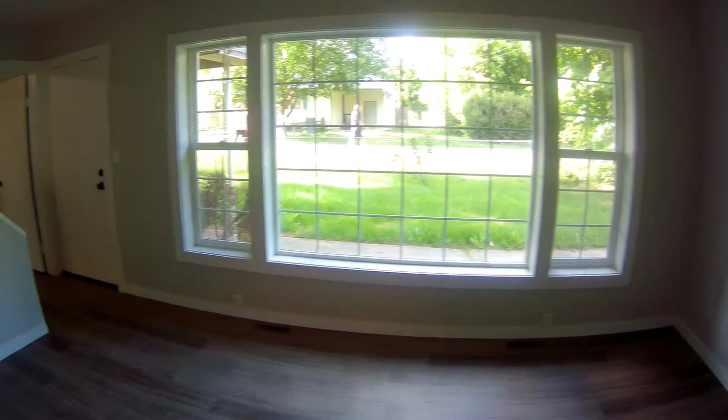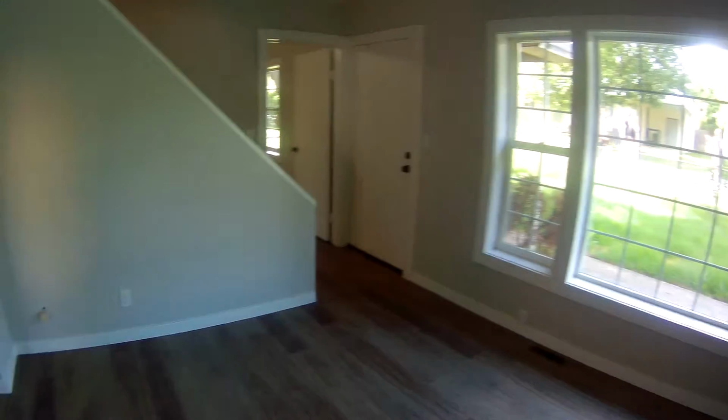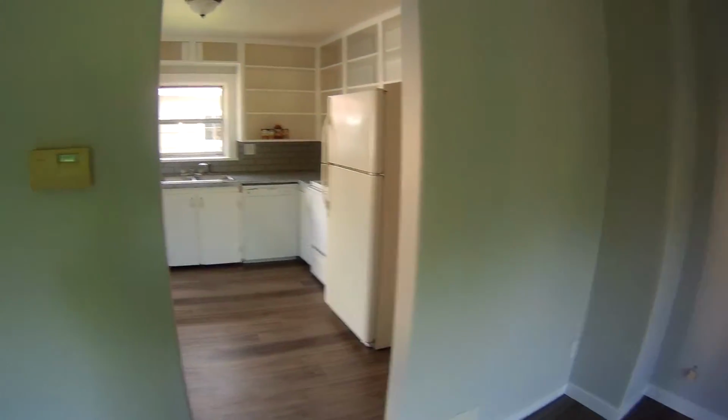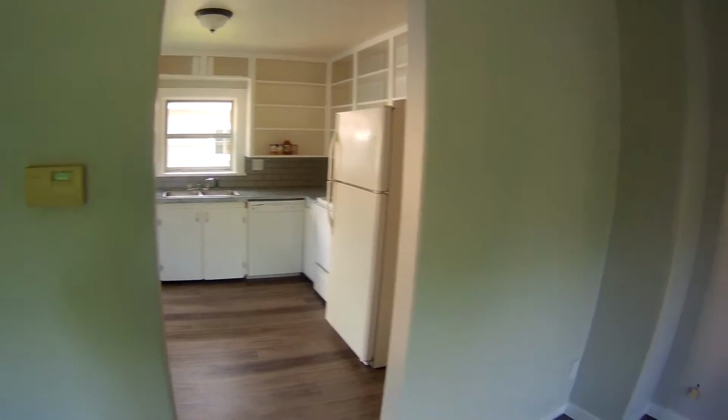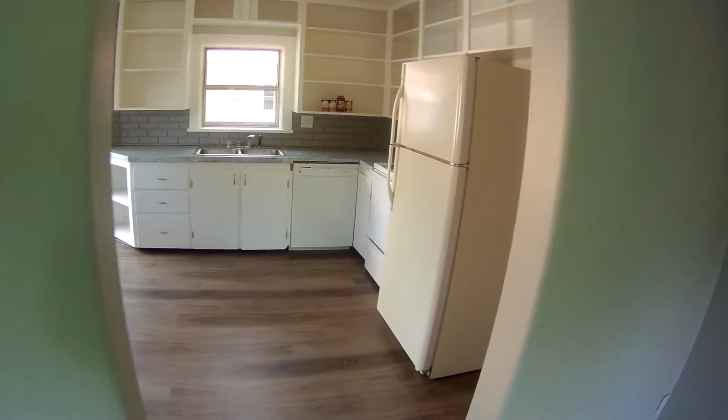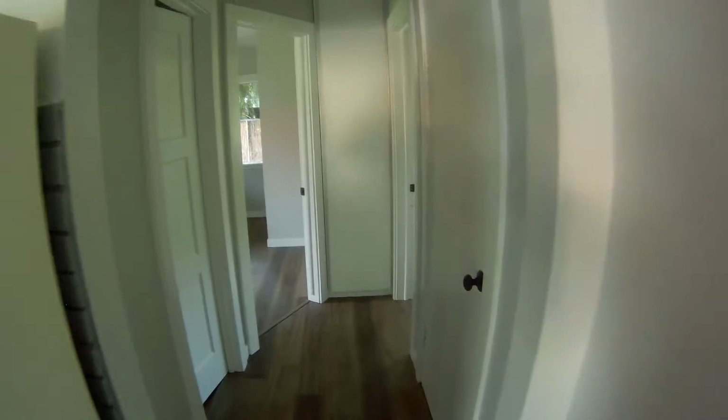All new electrical outlets. Beautiful window. My neighbors. And then back looking into the kitchen. Let's head this way. Let's head down the hallway from the kitchen.